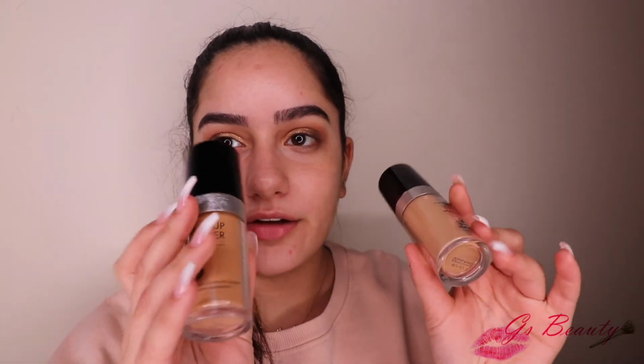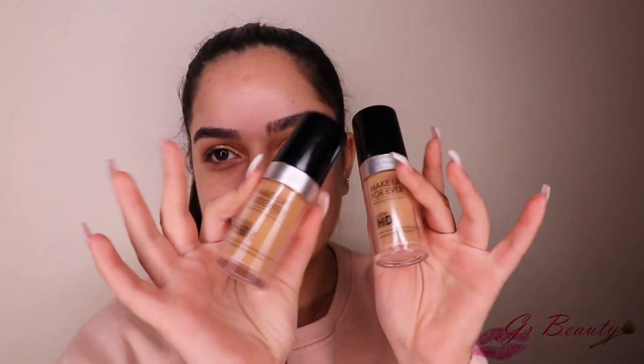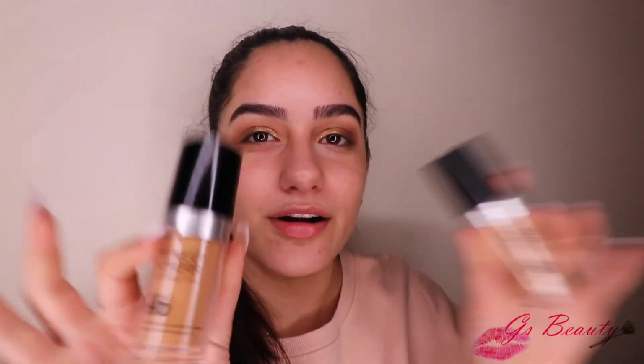So for my face, I'm gonna go in with my Fenty Beauty primer because your girl has oily skin. Favorite foundation ever. Whenever I'm doing a glam, this, you are the one. You are the one. I love this.